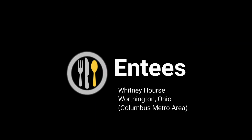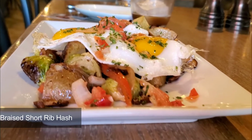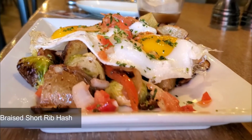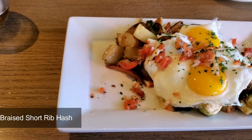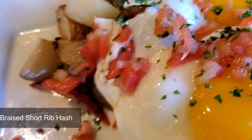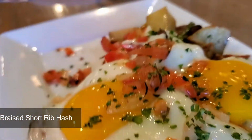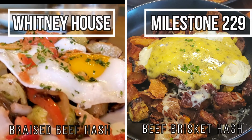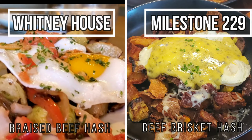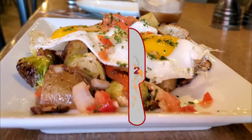Now let's move on to the entrees. I started out with a braised short rib hash. Now this was pretty basic: golden potatoes, roasted potatoes and onions, sliced Brussels sprouts, smoked Ohio bacon, and then there's that sunny side up egg. Now I have to say, I've had better. Something about the flavor in the seasoning, and I've got a comparison for this. We did a piece on Milestone 229 where I got their short rib braised hash, and I have to tell you, it was pretty good. And because of that comparison, I can't give this a fork, even though I gave 229 a fork. So it looks like it's another knife on this braised short rib hash.